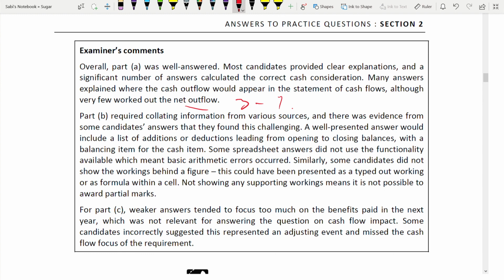Students found this question challenging, even though this should be the easiest question, doing investing and financing activity, just the calculation. A well presented answer for this should have a list of additions or deductions from opening to closing balance. That's what we have just gone through. And a balancing item for the cash item. Most of the time, cash is the balancing item.